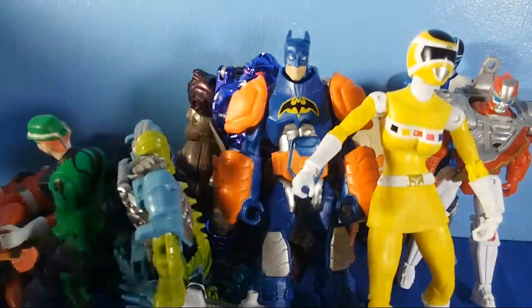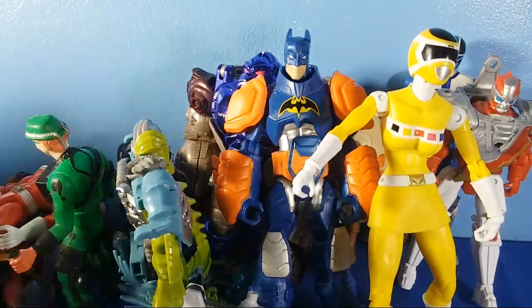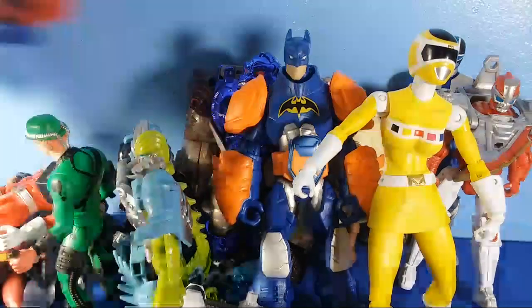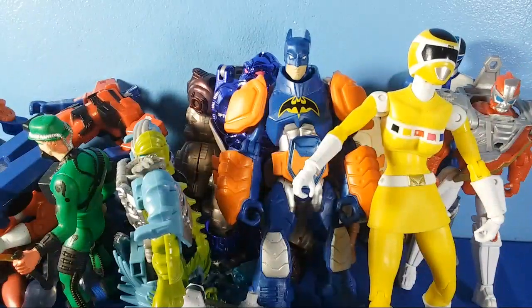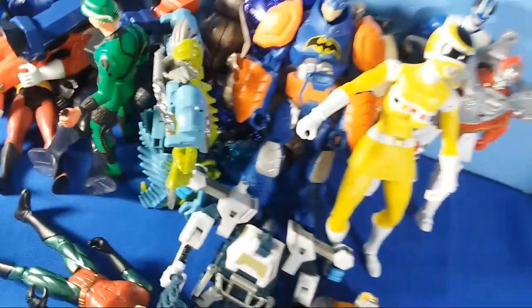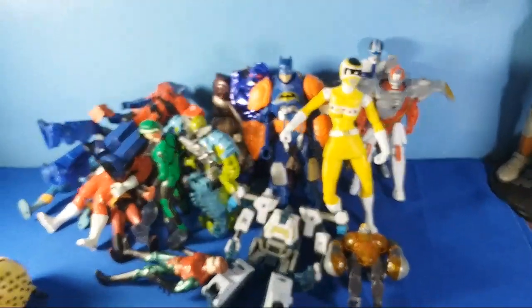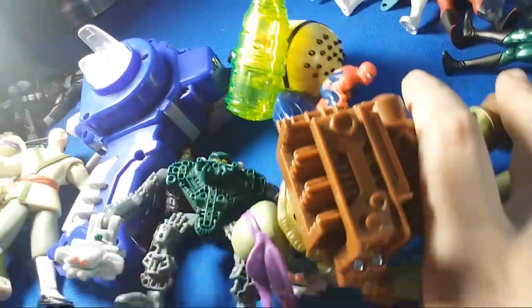Red Ranger. Minion is storage. This is a... I'm going to give that to somebody. And Optimus Primes are already on display. So, whoa! I almost dropped that. These are all the things that I'm going to display or were already displaying. These are things I'm going to store away.